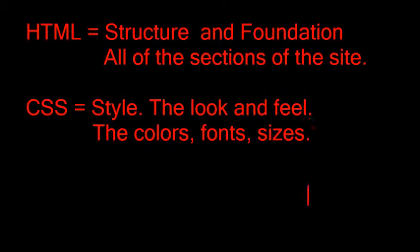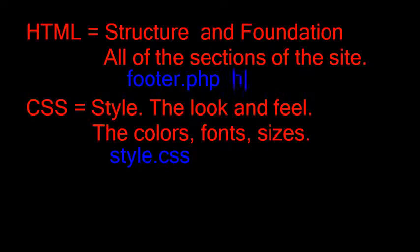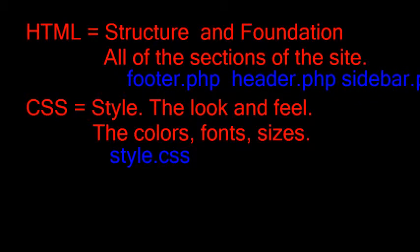All of the things that we want to edit of style will be found in the style.css file. The trickier part is if we want to change what is structurally there, the contents or the structure. Let's say instead of having one long wide top area, I want to divide it into two top areas. That's structural, so I need to edit structural pieces. That's HTML, editing files such as footer.php, header.php or sidebar.php, the actual pieces that make up the site.